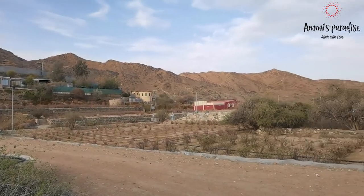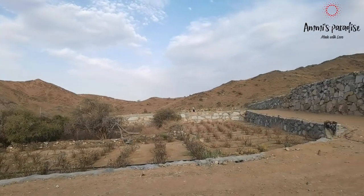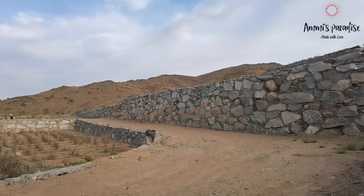Look, there is a beautiful farmhouse. The construction of this house is on a hill. Here nearly all houses are constructed like this only.